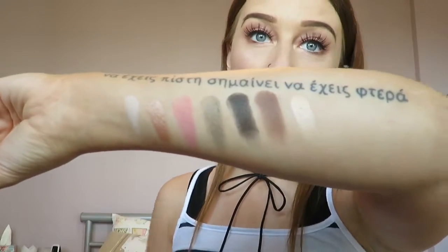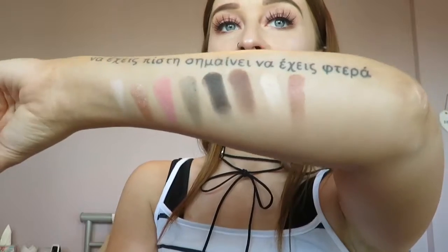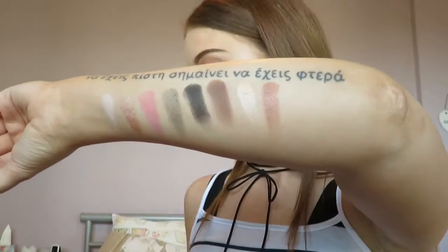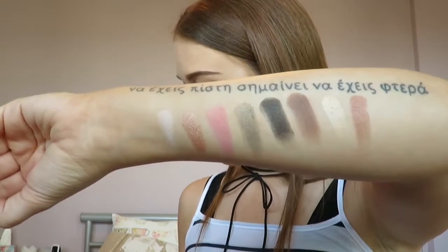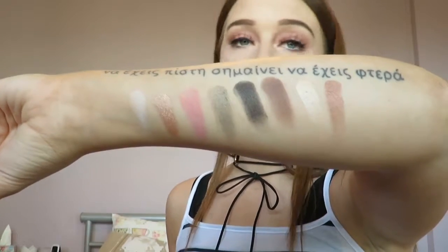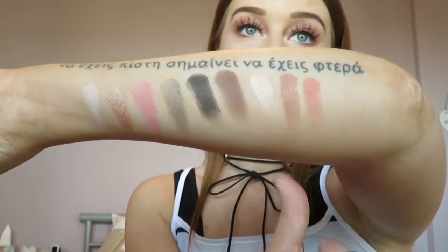Then we're going to move across to Georgia, which again is another shimmer. This is like a pale brown sort of shimmer. And she looks like this. That's actually got quite a few copper tones in as well. I actually really, really like that shade. So I might try that out another day and we'll see how I get on with it. Then moving across, we're going into Candied Peach, which is another peachy pink shade, and it looks like this.